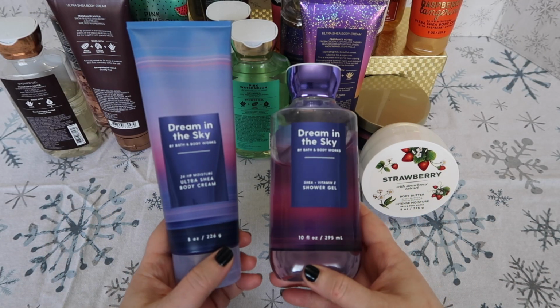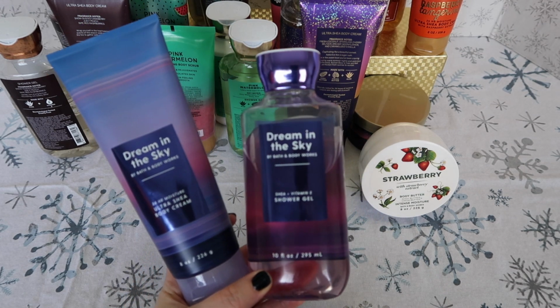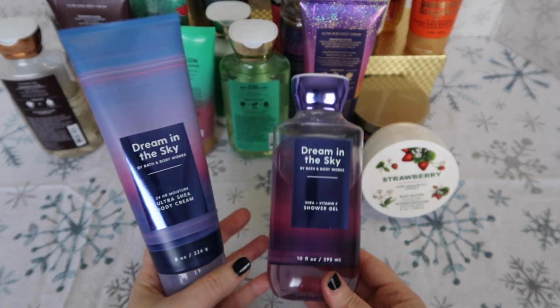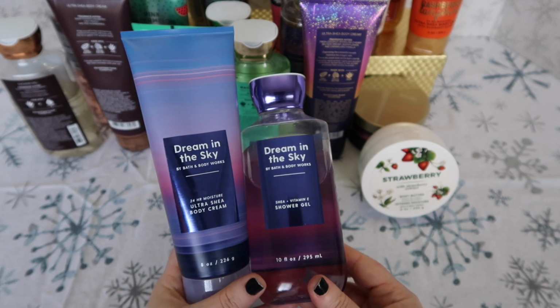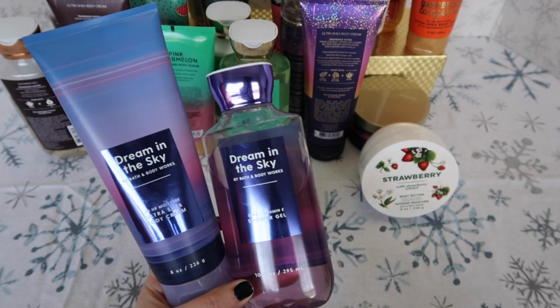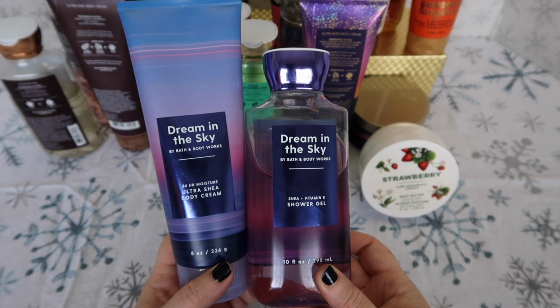Number 6 on the list is Dream in the Sky. This collection came out at a very similar time as the strawberry pound cake, so I felt like this range didn't get as much hype and love as the strawberry pound cake. I think just because the strawberry pound cake, like that range and all of those scents, had such beautiful packaging. But this line was also really beautiful.